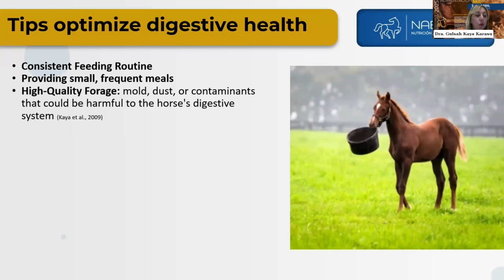You also need to make sure that the forage you provide to the horse is free from mold, dust, and contaminants, because that could also be harmful for the digestive tract. A recent decrease in pasture availability has also been associated with increased risk of colic. So besides nutritious value, the hygienic quality of the forage is a key factor that you need to think about before you give forage to horses. This is mostly not possible to understand with a macroscopic examination. Therefore, a laboratory examination is also needed to understand the hygienic quality of the forage.